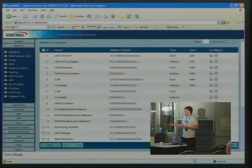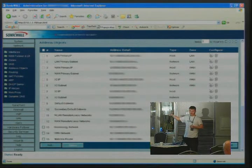But we have three down here that we added, and we have three subnets on the network, and then a router that handles all the packet switching. And we created objects for that so we can state in our routing policy where we want stuff to go. So we only have to configure it here. And then for every other rule we apply, we just reference that object.